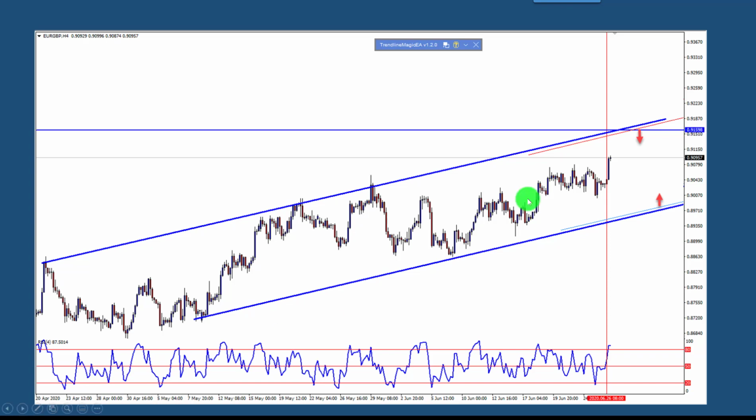And in this particular one, as you can see, it was a channel trade. It had 1, 2, 3, 4, and it was going for the fifth bounce. So the beauty of channel trading is you can anticipate where the price is going before it gets there. So what I did in this particular case is I used the Trendline Magic EA and I placed a trend line right there and I placed a trend line over there, and that was my entry transaction.